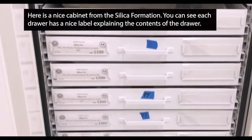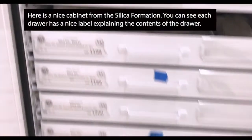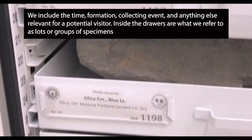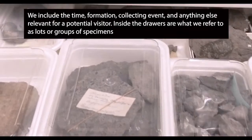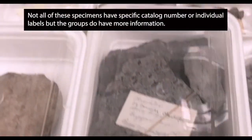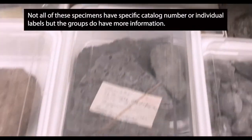This is a nice cabinet from the Silica formation. You can see each drawer has a nice label explaining the contents of the drawer. We include the time, formation, collecting event, and anything else relevant for a potential visitor. Inside the drawers are what we refer to as lots, or groups of specimens. Not all of these specimens have specific catalog numbers or individual labels, but the groups do have more information.